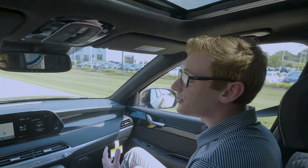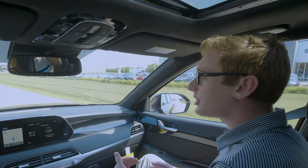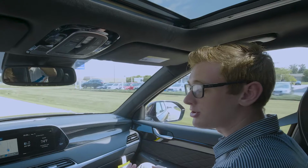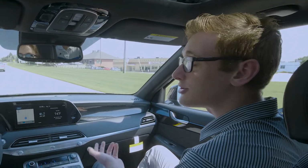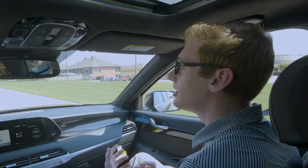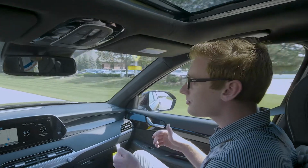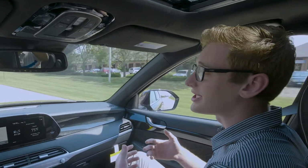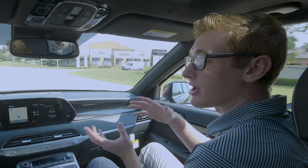So once we're on the road, you're really going to notice the smooth ride the Palisade offers. Now in the Limited, you do have the auto leveling rear suspension, which really helps out with your towing, which there is a 5,000 pound towing capacity in case you were planning on ever towing anything. But with that suspension, it really gives you a nice smooth ride. You also notice the really smooth acceleration. That's going to be the 8 different gears this vehicle has, so it gives you the perfect amount of acceleration for any circumstance.